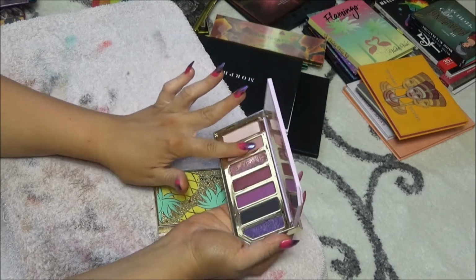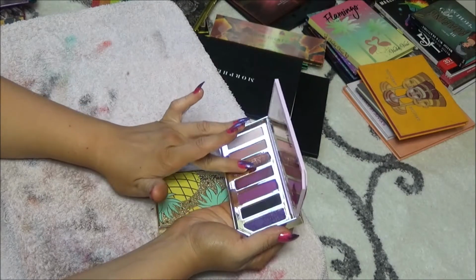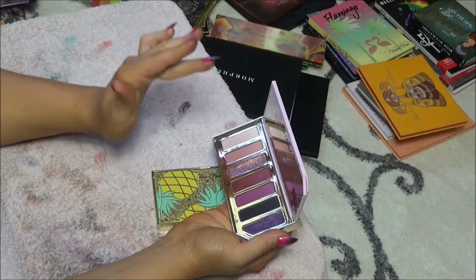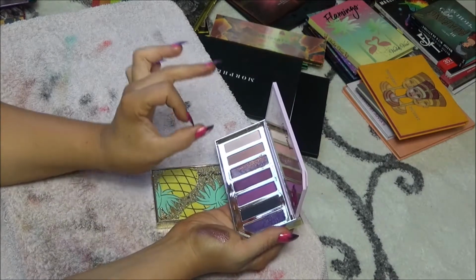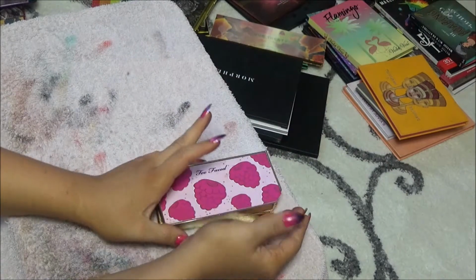And these matte shades work really nicely as well. But the pièce de résistance is this shade right here. It's so pretty. It's very similar to a shade I have from Kat Von D. It's in a little pot, but it is so pretty. So yeah.